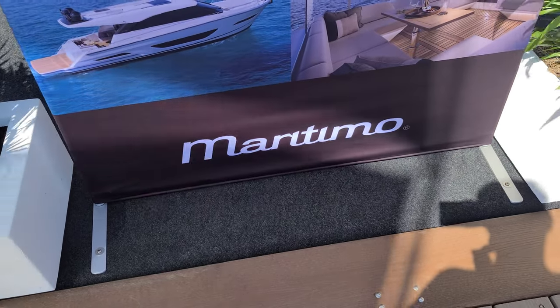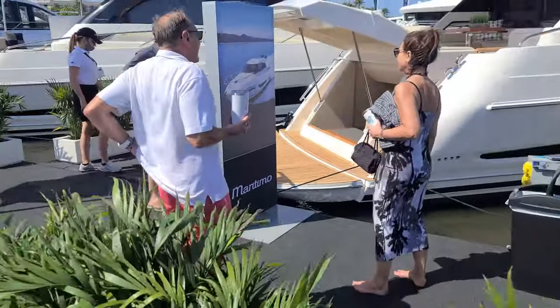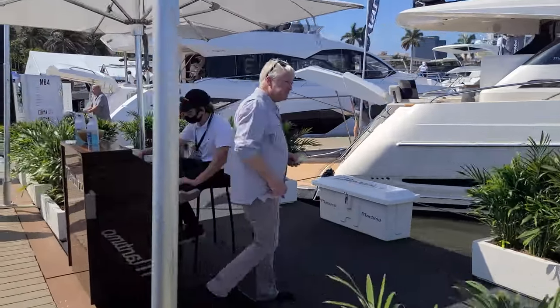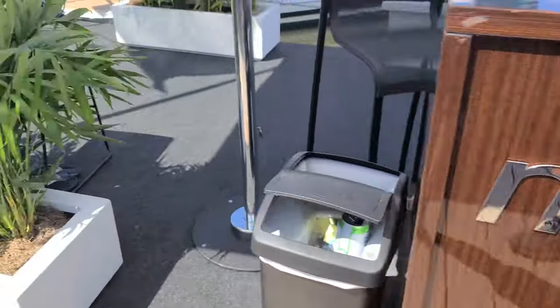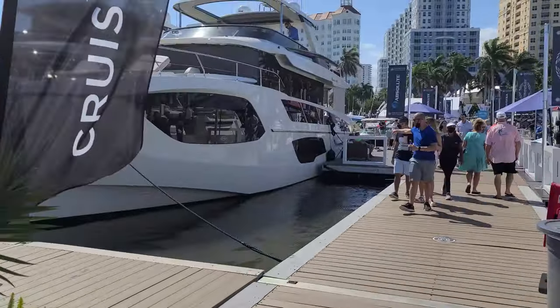Maritimo, the other day I thought it said Mantimo. I thought that was an N where the R and the I are connected. Like I said, they cross their T's, but they don't dot their I's. And that confused me. You know what I mean? Okay, Absolute is over here.